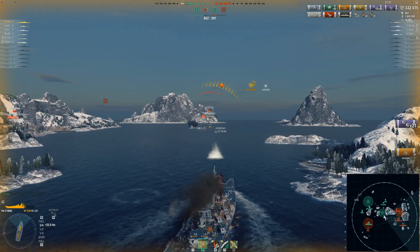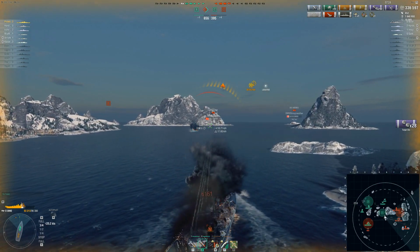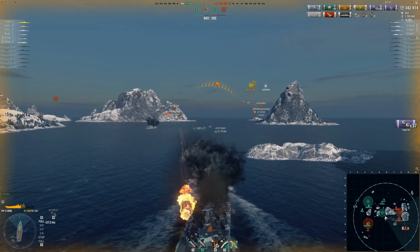I mean, it is a DM, so we know DDs love to just push into radar for no reason, but he has insane secondaries. He hasn't taken too much HE damage, so he knows he has secondaries left to survive, and he can basically be a one-man army.